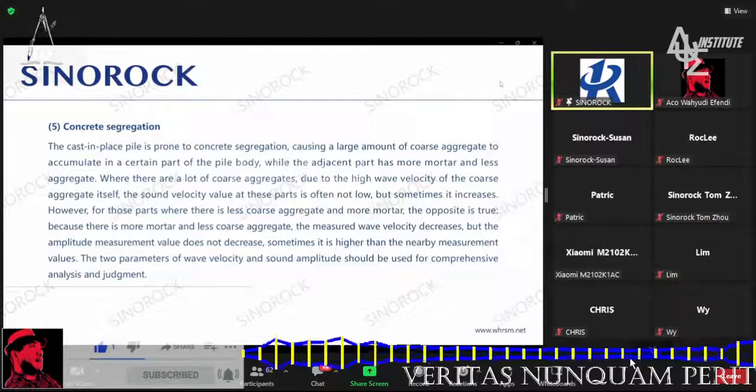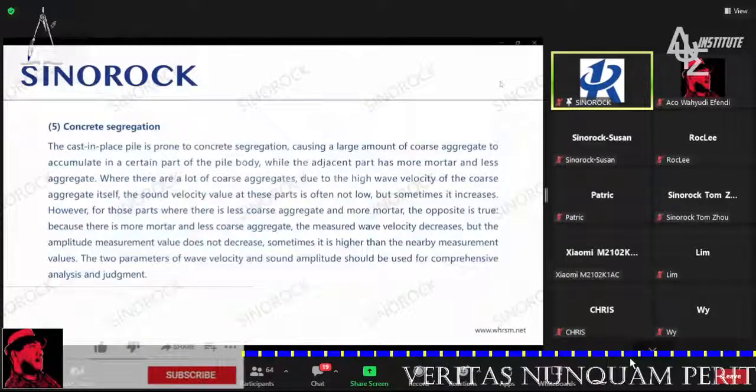In the process of concrete segregation, there are some places where more mortar is formed, and less coarse aggregate is formed. The velocity mainly depends on the elastic properties, which have a certain relationship with the concrete strength. Therefore, if there is a part of pure mortar without coarse aggregate, and it is very dense mortar, due to its uniformity, the energy of the sound wave will not be attenuated much during propagation. The amplitude is basically the same, and even increased. The velocity shows a decreasing trend, because there is no coarse aggregate in it.